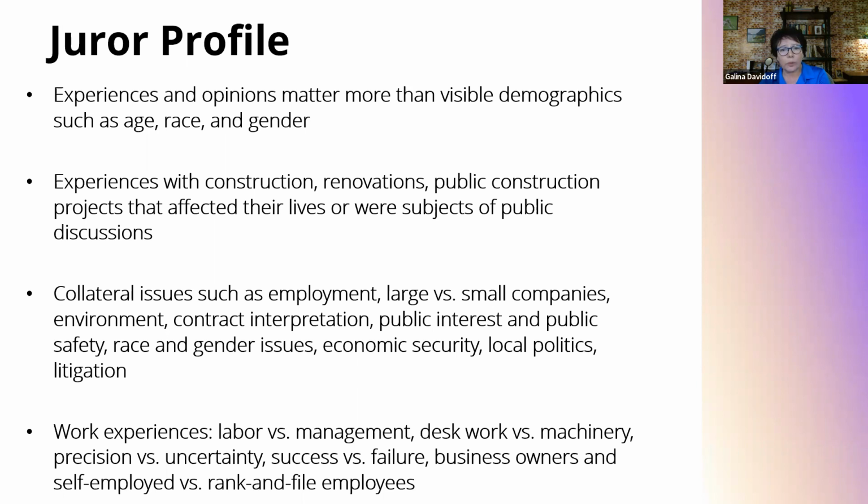The last point talks about the types of work that the juror him or herself is doing, and that colors the way they view a construction case. So professions which require precision, where deadlines are met, or where there is very little uncertainty, they have little tolerance or understanding of how those live construction projects evolve, unless they had experiences that taught them that. So this is something to pay attention to. And of course, whether they're business owners or self-employed, that often sets people aside.